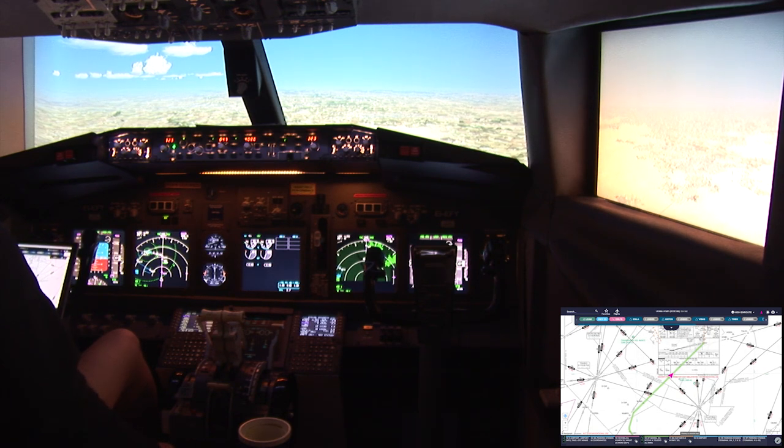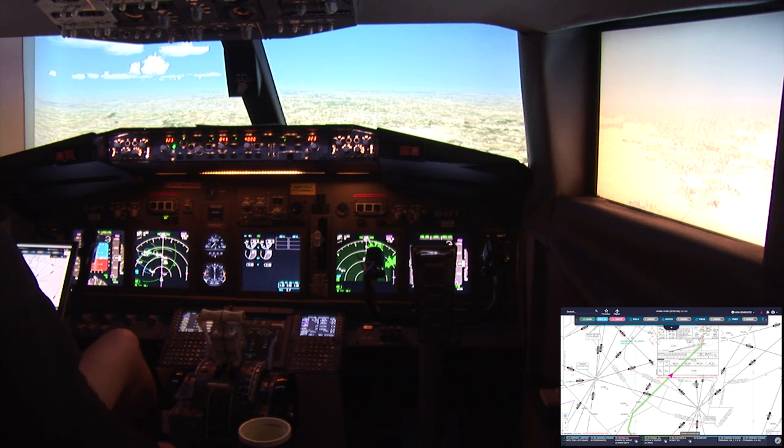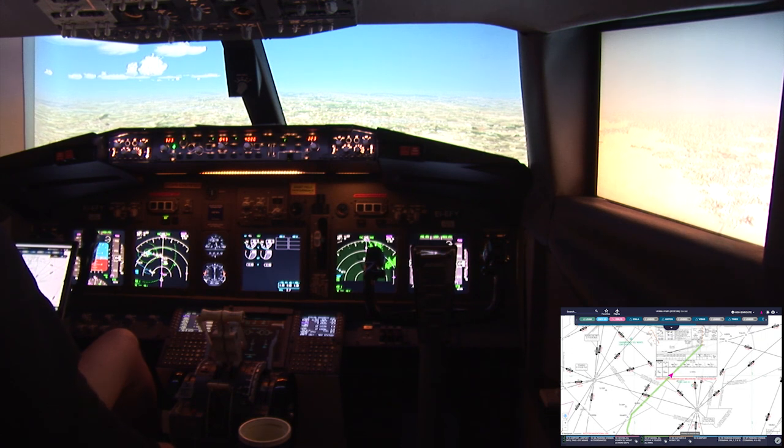Barajas Tower, Ryanair 186 is 30 miles south with Sierra to land. Ryanair 186, Barajas Tower, enter left base, runway 32 left, altimeter 1027. Make left base, runway 32 left, Ryanair 186.